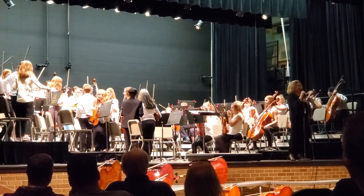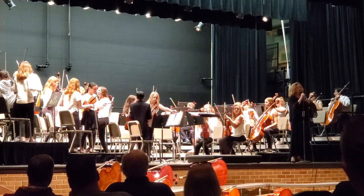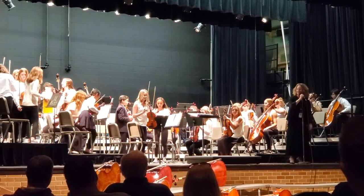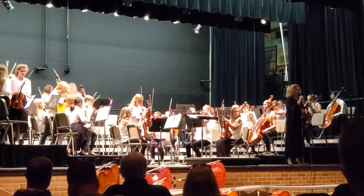Remember their spots, because I gave them spots last week, and then I completely changed how I wanted them seated just this week. So I've given them a few different seats, so we'll see how they do here.